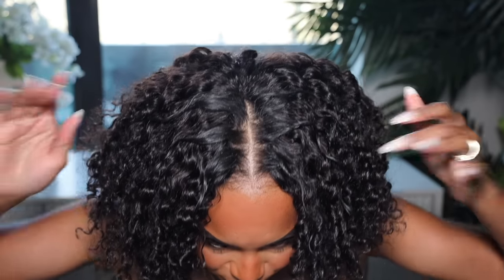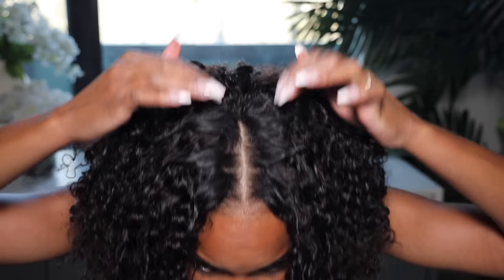And I love with V-part wigs, even when a little bit of track will show on a V-part wig, you still can't see it, unless somebody is digging in your scalp. I love the look, I love the styling. So cute. Y'all tell me what you think down below.